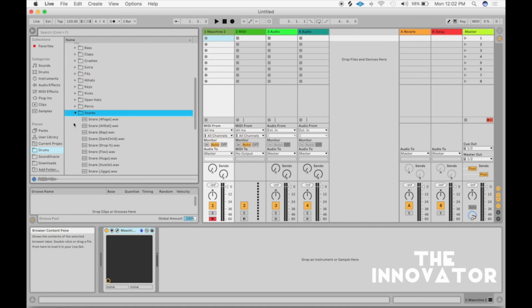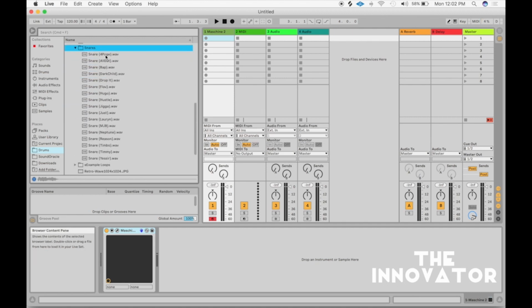Now let's go through the snares, another really important folder for me personally. Yeah, really impressive snare folder right there. The snares, they have a thick tone to them. They have a great clack to them, a nice bright top end to them. So really good for cutting through on your mixes and everything like that. So I love the snare folder.